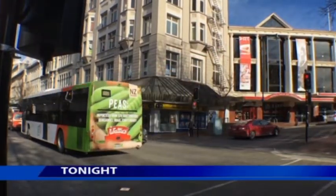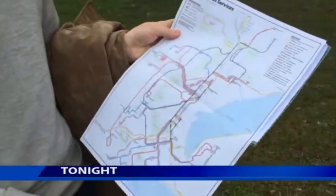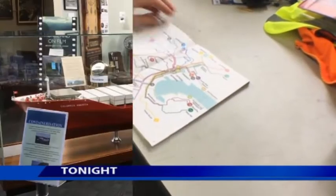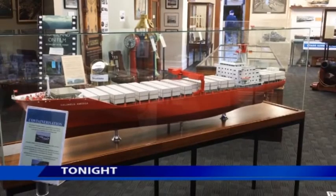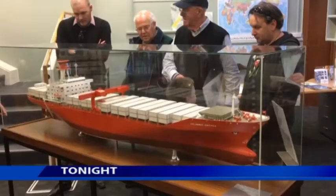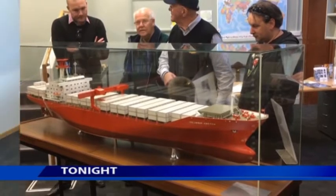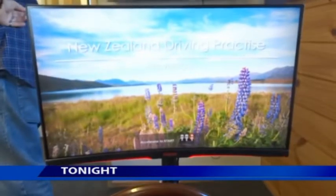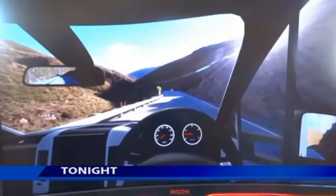Tonight on The South Today, a dedicated follower of the world's best map makers has designed his own guide to Dunedin's bus routes. Two new artefacts have been donated to the Port Chalmers Maritime Museum. And a driving simulator has been unveiled in Queenstown to prepare visitors for New Zealand roads.